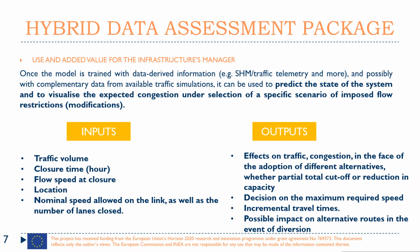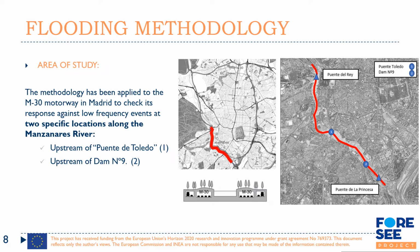Basically, there are some inputs that are needed, for instance traffic volume, closure time, flow speed at closure, location or nominal speed that is allowed, and the outputs are the effect on traffic, the decision on maximum allowed speed, the incremental travel times, and the possible impact on alternative routes. In the next couple of slides, I'm going to talk about the flooding methodology tool.